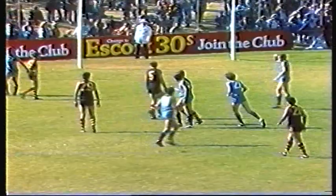Definitely didn't want to kick that one in because he had Bay players right on his tail. I think the umpire would have been within his rights to call that deliberate too. He made no effort to take the ball, just tapped it out of bounds. 23-minute mark. The Bays are 9 points up.